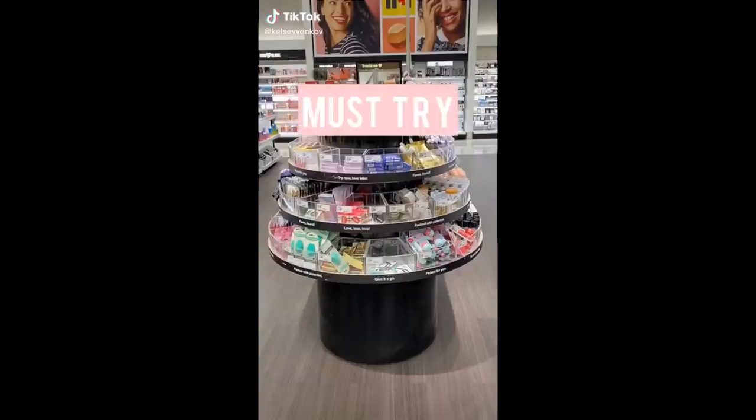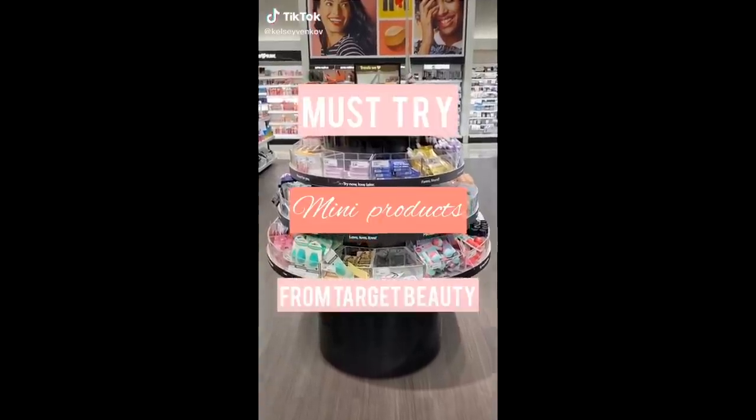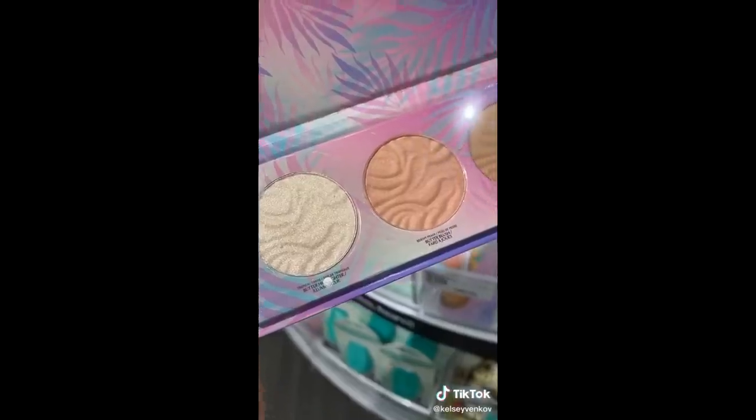For blush, bronzer, and highlight, I got this very exciting product. I saw a TikTok where a girl recommended this, but in the TikTok she was like, it's limited edition, and so on, but it's amazing. And the TikTok was made like months ago, and I was like, they're not gonna have that anymore.